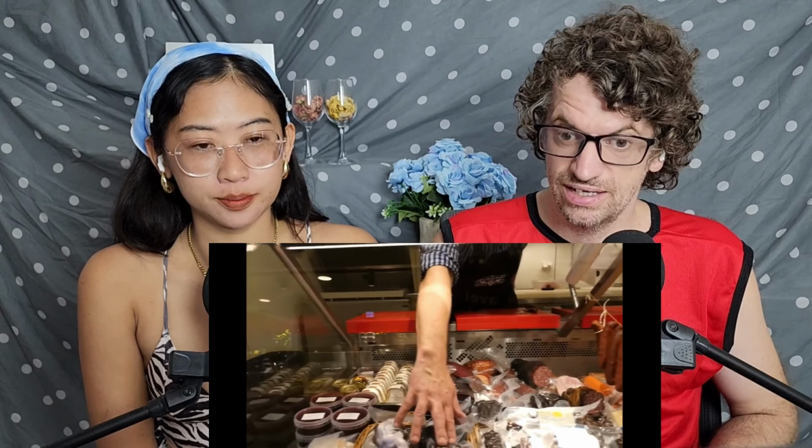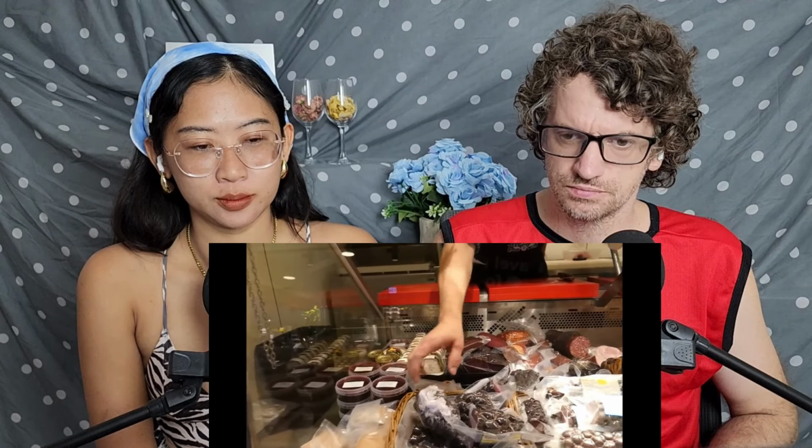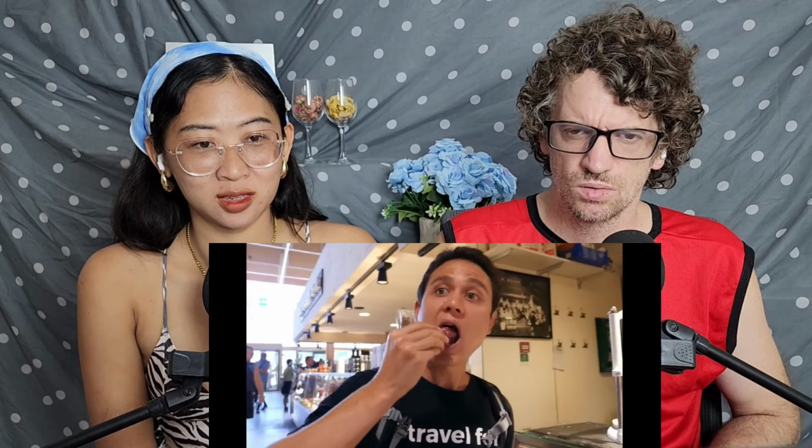This is reindeer. And this is moose or elk. So it's a bit bigger. This one is moose, some cured moose like salami. It's really, really dark meat. And this is a Rudolph reindeer. And this one is reindeer salami.